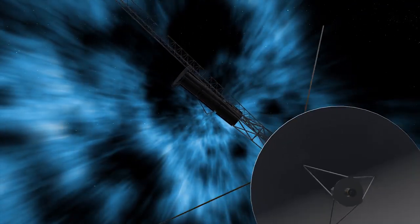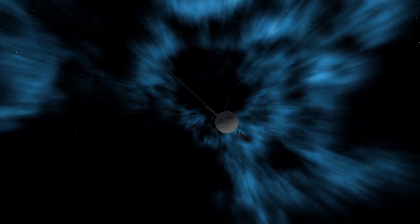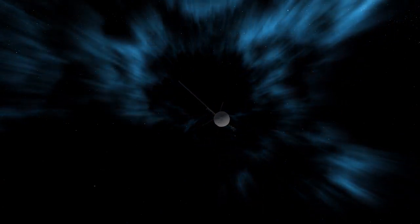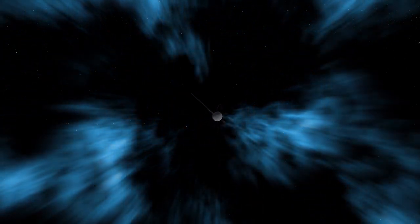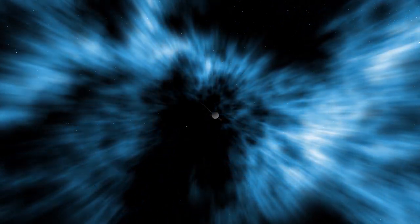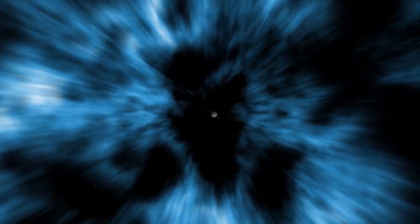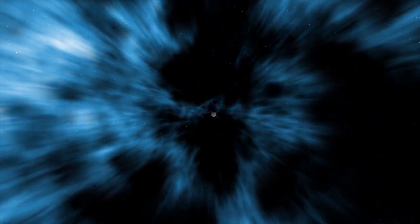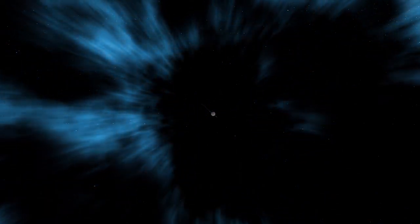Then, on the 16th of December 2004, 24 long years after its Saturn encounter, Voyager 1 crossed the termination shock, a region where solar wind abruptly slows down and heats up as it encounters interstellar wind. Here the spacecraft would have to travel through a turbulent area known as the heliosheath, which is the outer shell of a bubble of charged particles around the solar system.